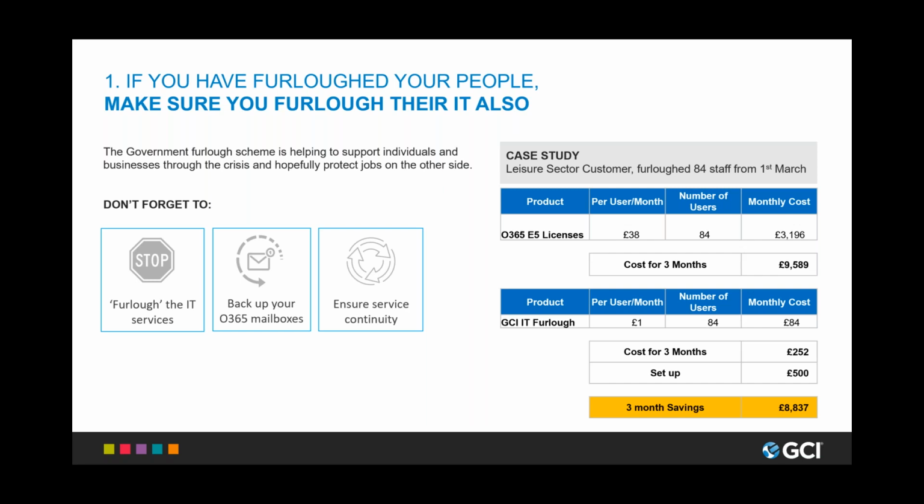At GCI, we've developed a standardized approach to helping customers furlough their IT costs, and we launched that at the start of March. There's a little case study you can see on the screen at the moment. We use our private cloud storage infrastructure to back up the mailboxes of furloughed users, and we divert their inbound mail, as I said a minute ago. Here's an example.